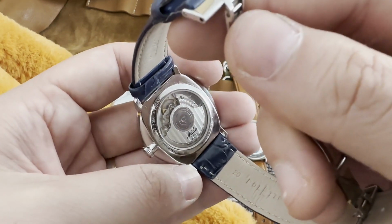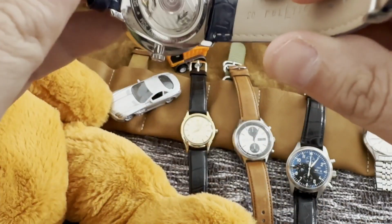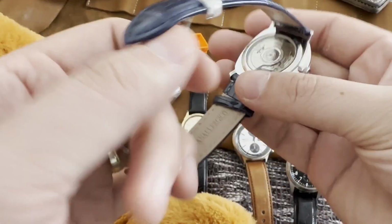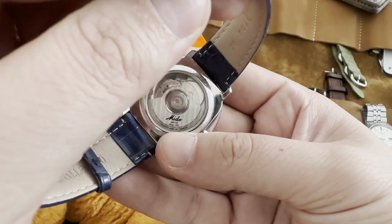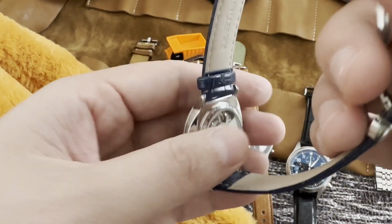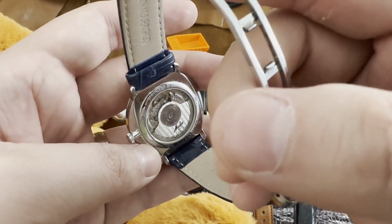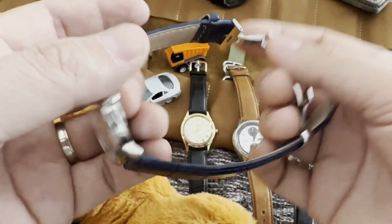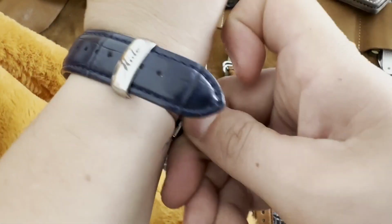see the movement here. You can see the bridges. The bridge has some perlage here, which is machined, but it's still nice to see. You get those, for example, on a Tissot entry level automatic Swiss, and you see nothing there. Here it has some stripes on the rotor. Let's say it's Côte de Genève, but I know it's all machined, but it doesn't matter.